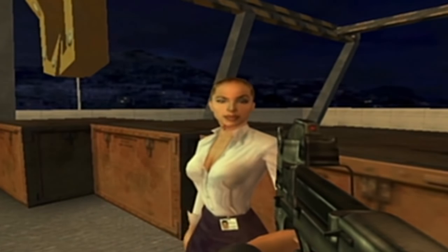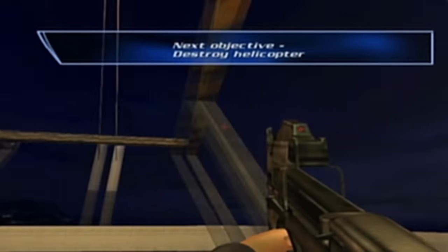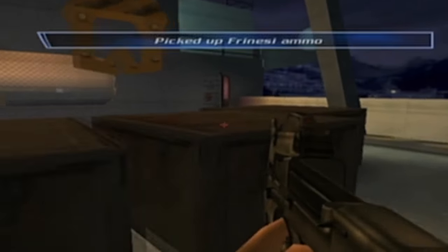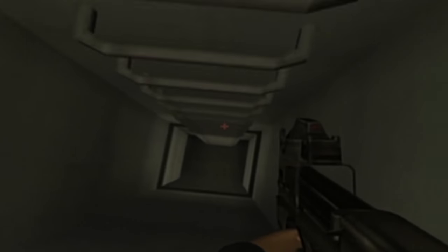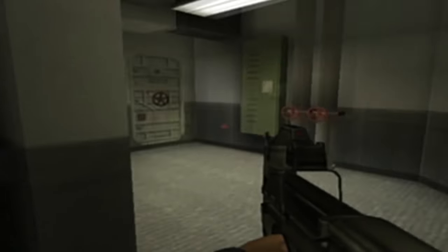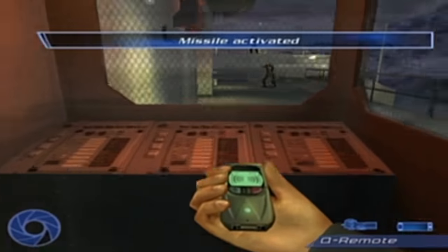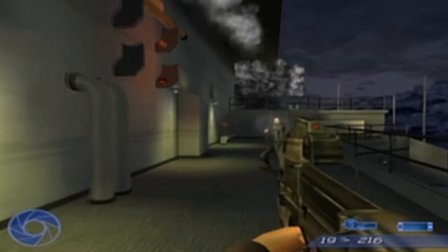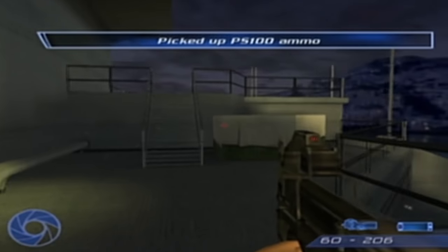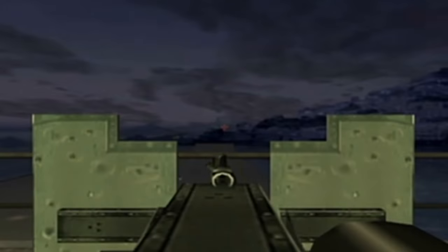Stop the clone leaders from escaping. I'll secure a jet in case we have to pursue. 007, we see helicopters on the flight deck. Malprave's clones are making their escape. Don't let them get away.